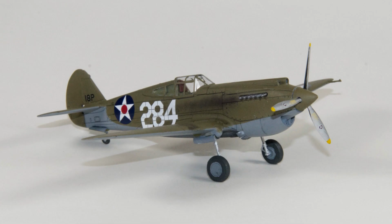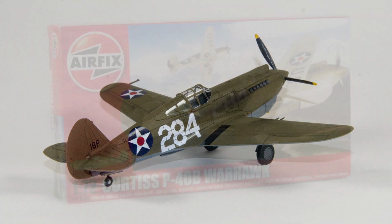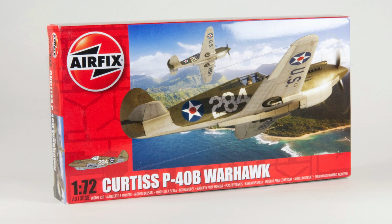And I will say that this Curtis P40 in 1/72nd from Airfix was a revelation. So simple a kit, yet packed with great detail, and probably the best pilot figure I've seen in this scale. Inexpensive and a total joy to build.